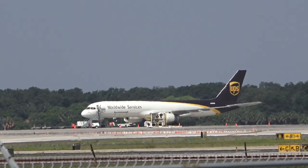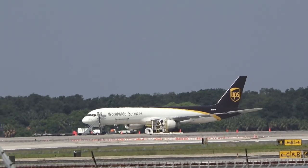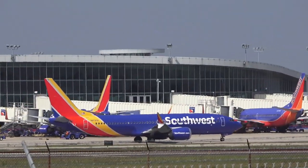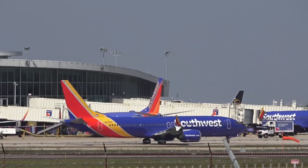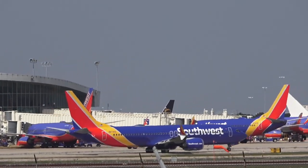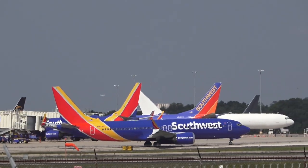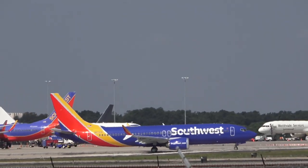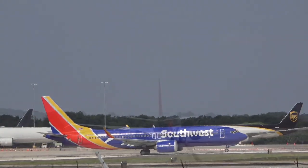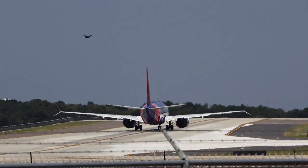757 rocket ship, UPS. Looking back to the west. 1332, 737 800 MAX to PVG. Yeah, TF Green Airport in Providence, Cranston, Rhode Island. Taxiing up over the Bravo Bridge for 19 right.